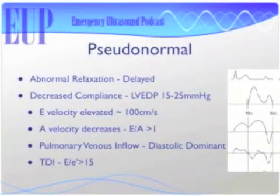Okay, so usually what you see is your E velocity is greater than your A velocity. Your E velocity is usually pretty high, at like 100 centimeters per second, and your E over E prime is going to be greater than 15, right? Because your pulmonary wedge pressure is basically your left ventricular end diastolic pressure. Both are preload to the left heart. It's going to be high. They've got pulmonary edema. They've got blood flow back up.